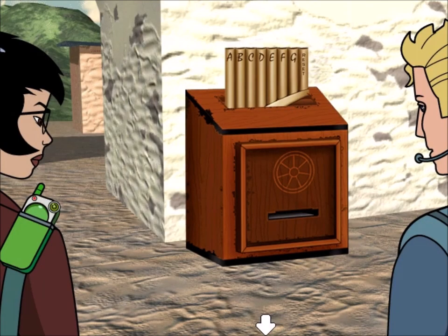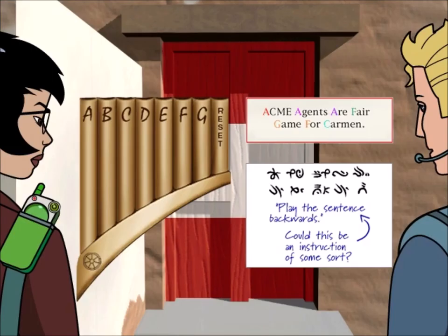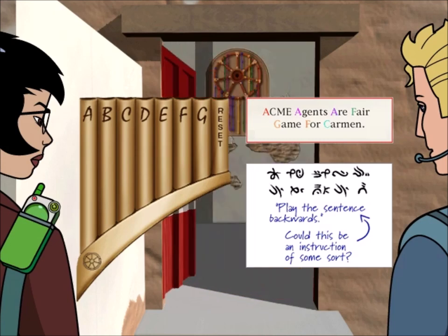Excellent. Do I actually need to pick it up or no? Okay. The lock is sound activated, so we need to use the clues to figure out what tune to play. We can always reset if we make a mistake. Sounds good. So we need to play it backwards, so C, F, G... CFG, FAAA. We solved the puzzle! The quipus! We did it again!